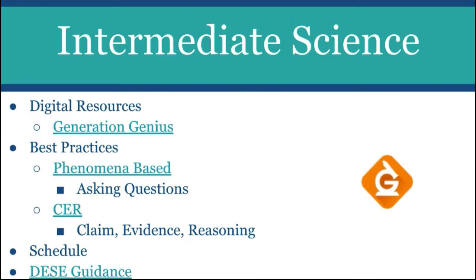And then, of course, now that we're in 3rd, 4th, 5th, and 6th grade, or intermediate science, we're not just going to use the C, or the claim, of CER. We're really going to use that claim, evidence, and reasoning piece. So we're asking students to now come up with all three and not just the claim. The schedule would be the same.